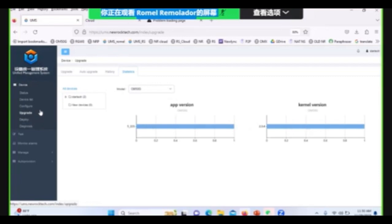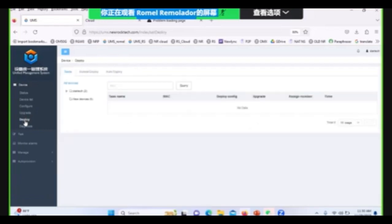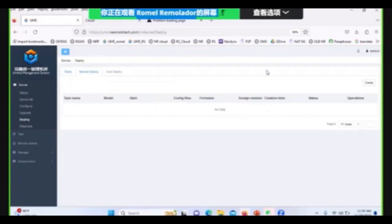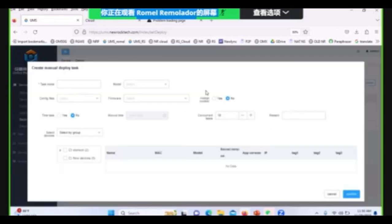I think we can proceed to this one, deploy. Deploy refers to the configuration files and the deployment. For example here, if you want to create a task, you can select which configuration you need to deploy, and you can select that by group. Also, you can have the timed task, manual time. You can put the time here.